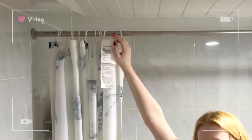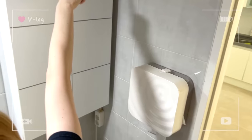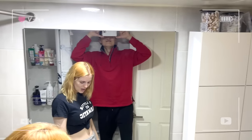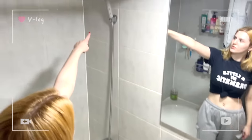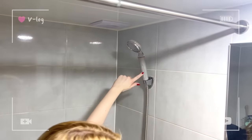And yes, this is on backwards, but we are getting a new one today because this one's a bit disgusting. It fell down the other day, so I put it up backwards. But yeah, come and have a look. So we've got the toilet roll, period stuff, floss, ear things, soaps. And then we have a shower filter. So we have a filter to take any impurities out of the sink from when we wash our face. And we also have one on here. So when this goes brown, we know that it's time to change the filter.